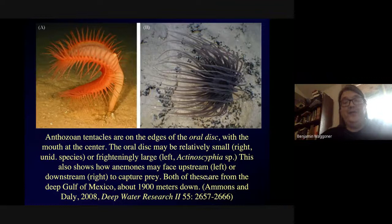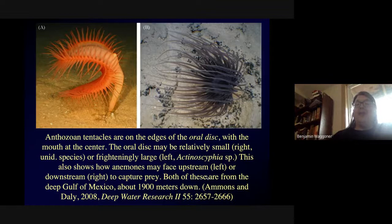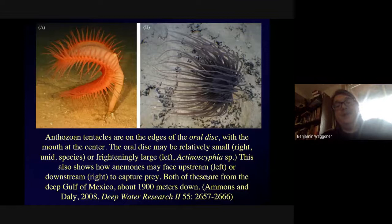This particular anemone, the one on the left, can actually face upstream and capture prey with that big, wide oral disc. Both of these just happen to be from about 1,900 meters down in the Gulf of Mexico. They're anemones in the deep sea as well as in very shallow water. But I chose this picture because the one on the left shows that oral disc very nicely because the oral disc is huge.